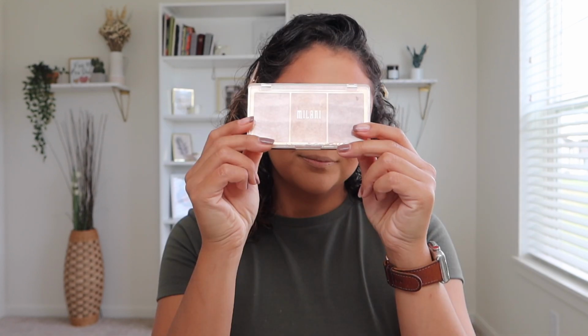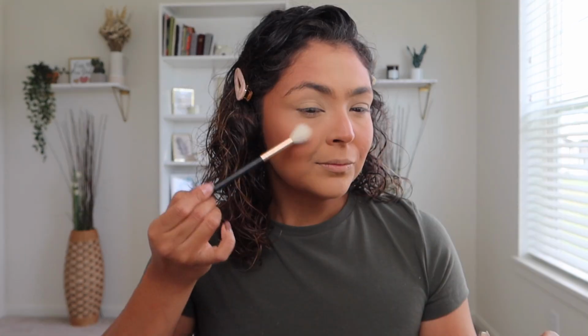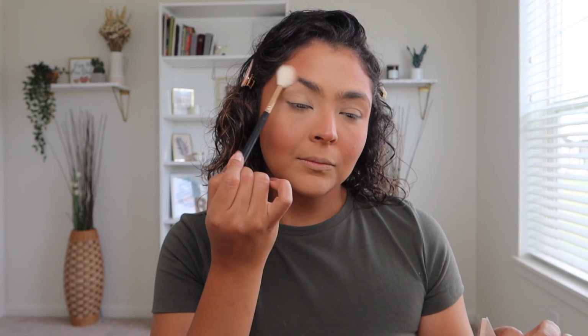I like to be glowy. If you don't want to add glow or highlighter to your everyday makeup look, you don't have to. I know a lot of people just stay matte. Other people go for a more soft highlighter. So I'm gonna be using my Milani Stellar Lights highlighter palette, and I'm just gonna go into the middle shade, which is Golden Quartz. I'm gonna be showing you how I do my brows on camera.